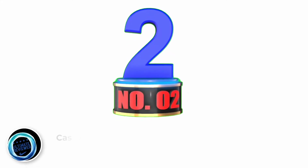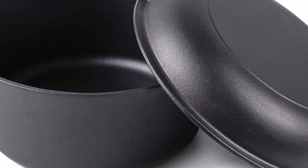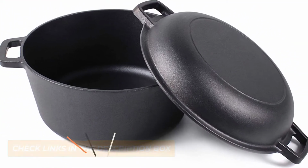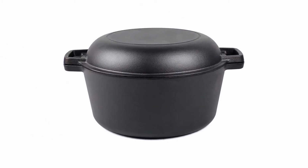Number 2. Cast iron Dutch oven with skillet lid. Crucible Cookware Dutch oven has a much simpler design than other products on the list. It is sturdy cast iron as well. This Dutch oven doesn't have a bucket handle or legs. It is equipped with side handles. They are still the cast iron material, so always use protection when moving it around. It does also come with a lid with a top handle.